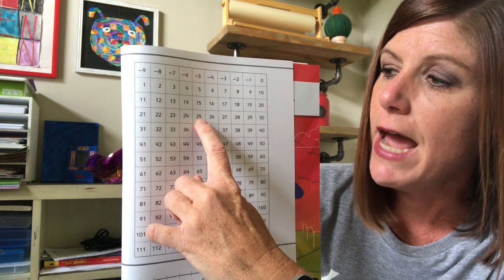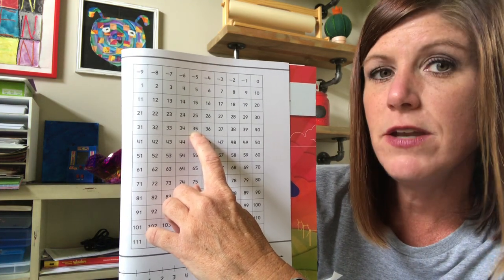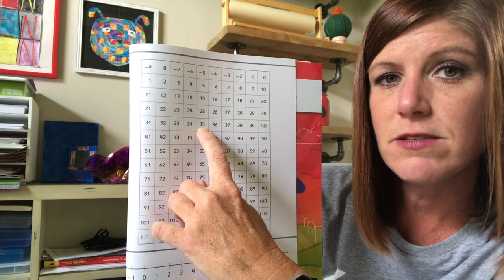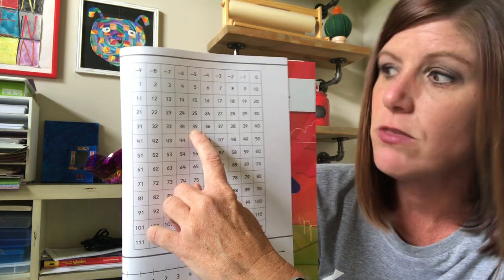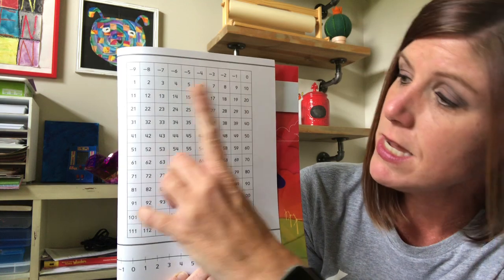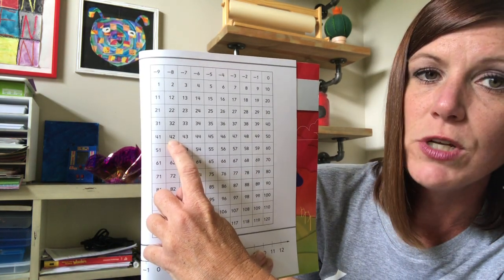I could go down one row, and now I've added 10. I've added that 1 ten from the tens place. But now in the 17, there are still 7 ones left. So to finish this addition problem, I can now take those 7 hops. 1, 2, 3, 4, 5. Don't forget the return sweep. 6, 7. And I land on 42.